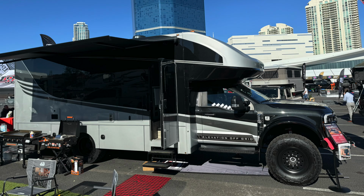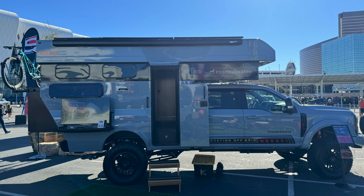This one is a little more typical of an RV, which, if you want the creature comforts and getting off grid, something like this might work. And this one from Ross Monster kind of blends the two. Lots of creature comforts, but a much more capable off-road build with a much higher suspension lift.